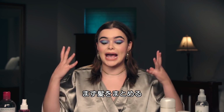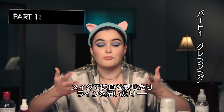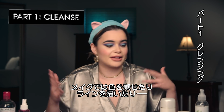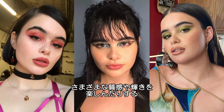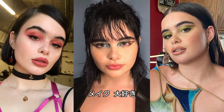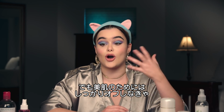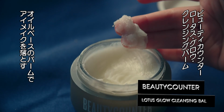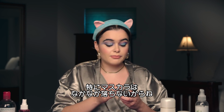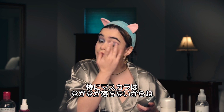I'm going to put my hair back. I wanna make sure the ears are looking cute for Teen Vogue. For me, wearing colors and having graphic lines or playing with different textures and glitters and all that stuff is kind of what I like about makeup. But the one thing that makes my skin look better is making sure that all my makeup is out of my pores. I'm gonna use a balm, like an oil-based balm, to take off eyeshadow because some products, especially mascara, will just not come off if you don't try really hard.